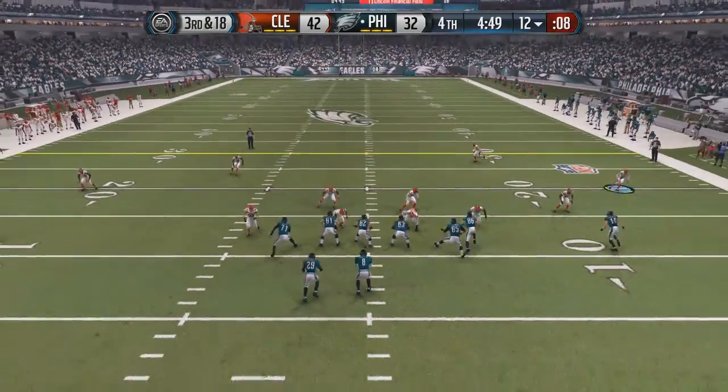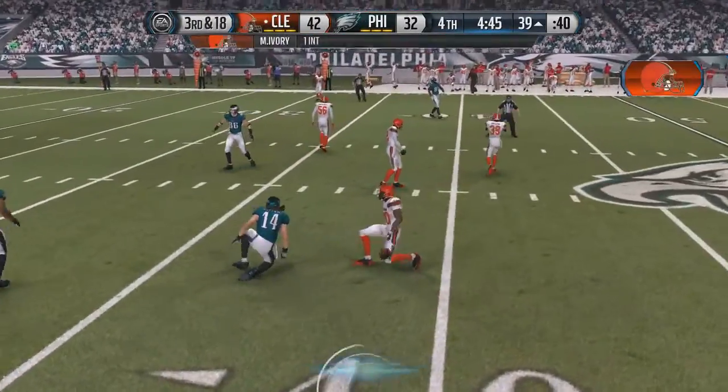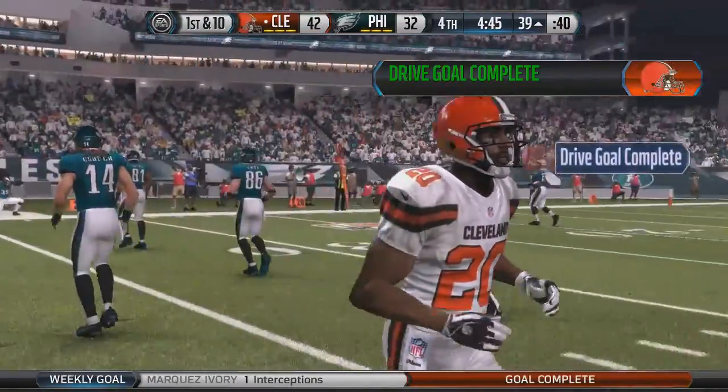Clausen in shotgun. The Eagles need this first down. Clausen takes the snap. He's going to lob it downfield, and it is intercepted by Marquez Ivory. He was our first-round pick this season, and he was just moved into the nickel corner spot last week, and he comes up big here this week.